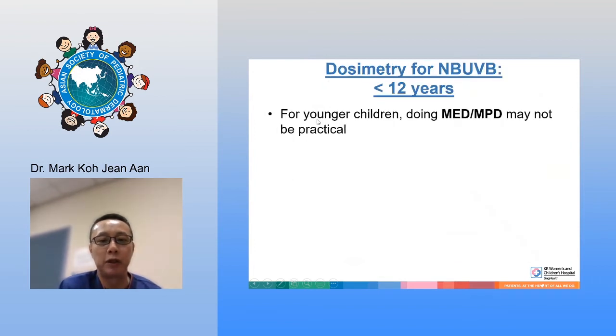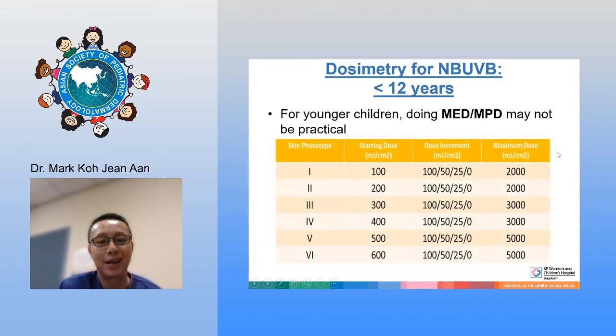For the dosimetry for narrowband ultraviolet B in children, it is to do a MED, or minimal erythema dose, or MPD, or minimal phototoxic dose. This may not be practical, so we generally use a standardized starting dose, and this is the starting dose that we use at KK Hospital in Singapore. Dose increment each time the child comes back, and we also have a guide for the maximum dose.